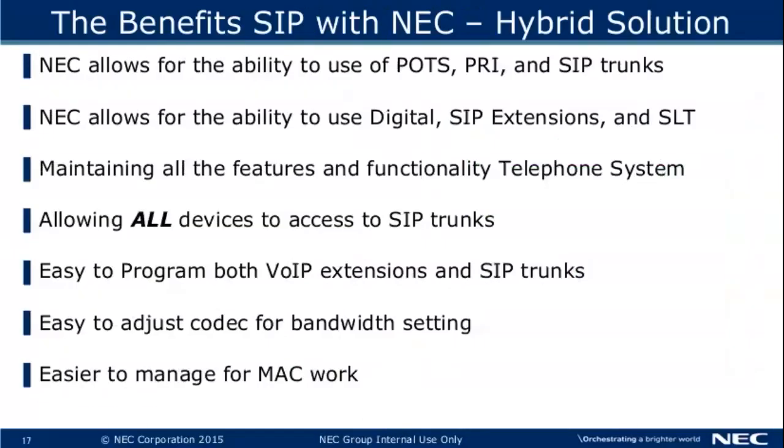The benefits of SIP with the NEC, especially the SL2100, it being a hybrid solution, is that the 2100 allows for the ability to use POTS, PRI, and SIP trunks either independently or in conjunction with one another. So it is not unusual that people bring in a couple of POTS lines, and bring in some SIP trunks for long distance, and then there's least call routing on the system. Based on the number that is dialed, you can program it to choose which line the call should go out on. If it's a long distance call, it'll be routed to a SIP trunk. If it's a local call, it'll be routed to a POTS line if it's available.